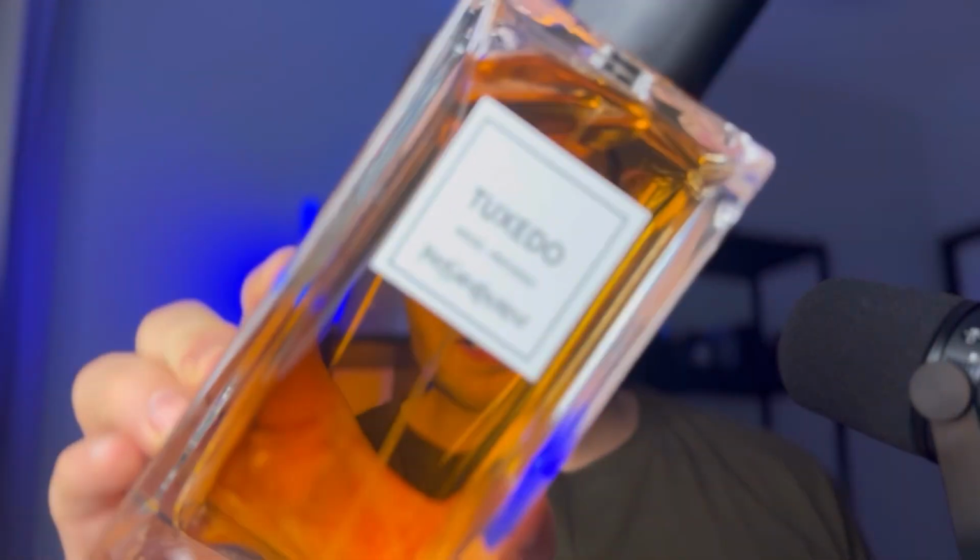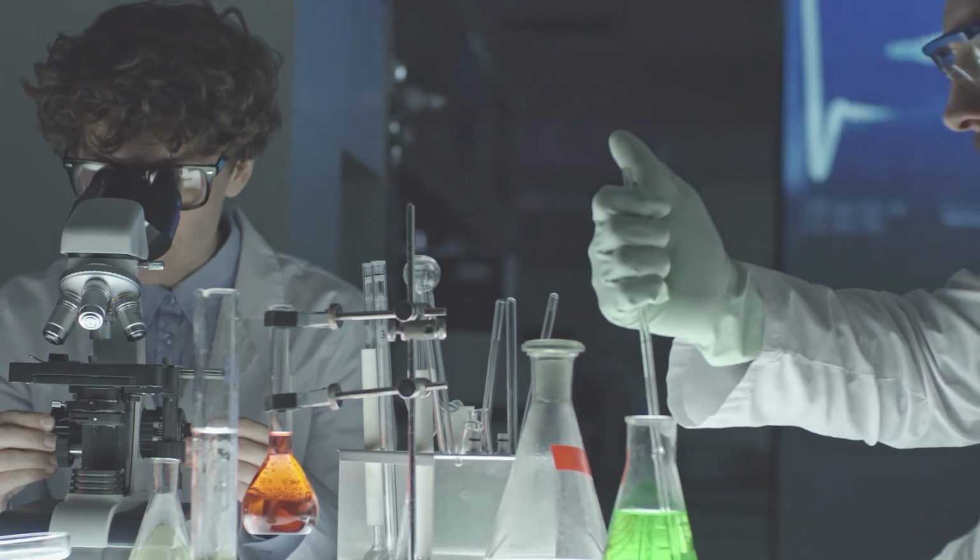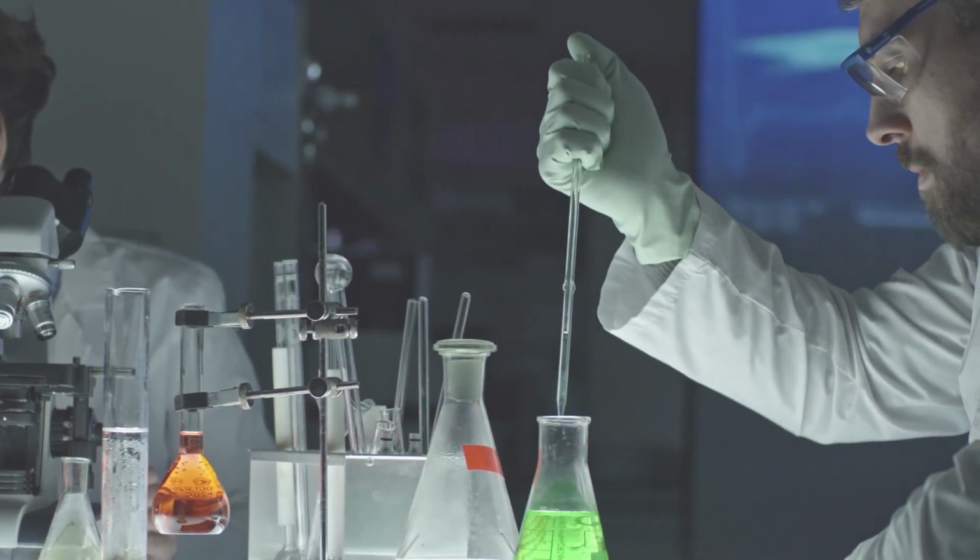One thing that I've noticed with Tuxedo is how incredibly balanced it is. It's a very balanced fragrance, and everything that's put in here feels like it's meant to be there. It feels like it's a work of art almost, and that you couldn't take away or add anything to this to make it any better.